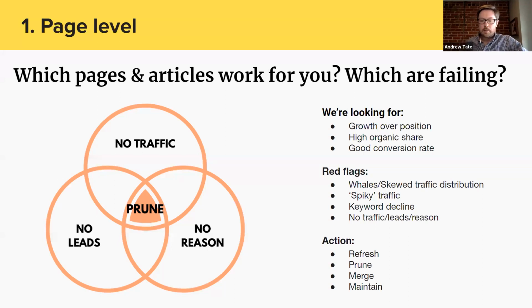So you want to be careful. In fact, this literally happened to Animalz, where we had a whale article and then we had this whole conversation about, do we want to publish more stuff like this to get more traffic like that? And it was moving away from a content strategy that already worked for us. So you really have to think about these things quite closely.